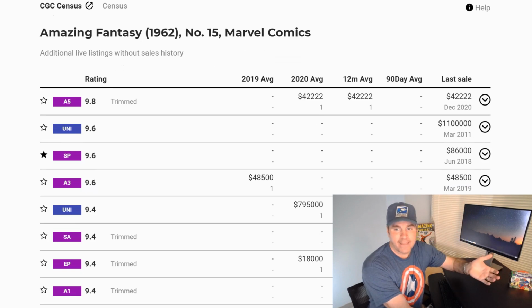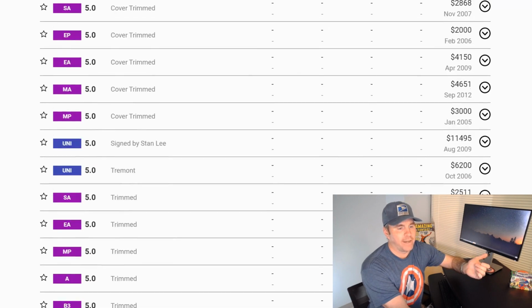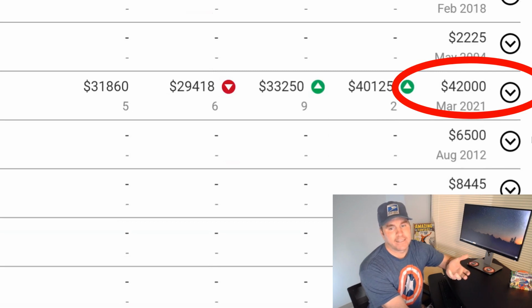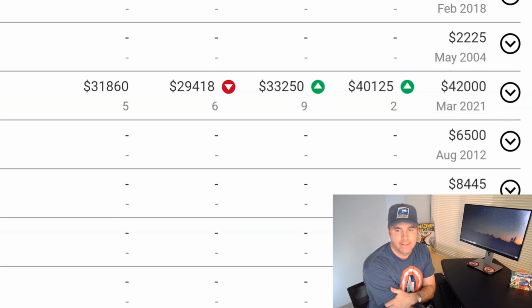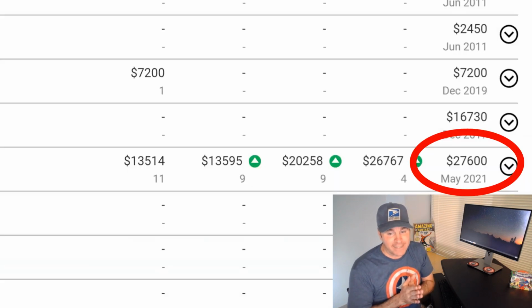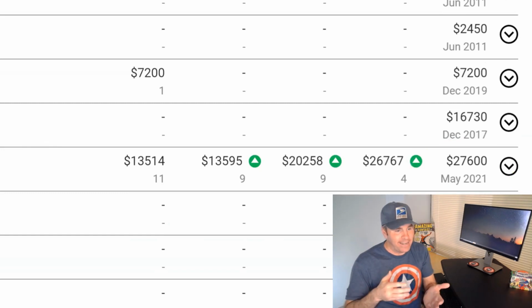Let's look at a book that is a little bit more attainable, but still really expensive. We'll go for a 4.5. This is a Very Good Plus. So the latest copy, the most recent copy, sold for $42,000 back in March of 2021. Let's go down to a 2.5. In the 2.5, we see this book sold for $27,600 in May 2021. You may recall earlier that I said this book is selling for about $10,000 a point up to the upper mid grades. And with our spot checks here, that looks to be about right.